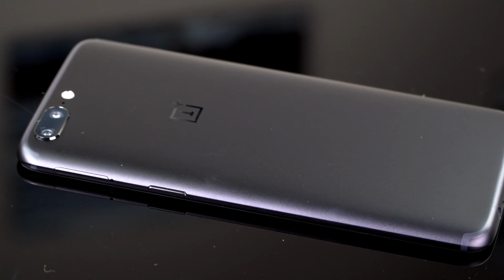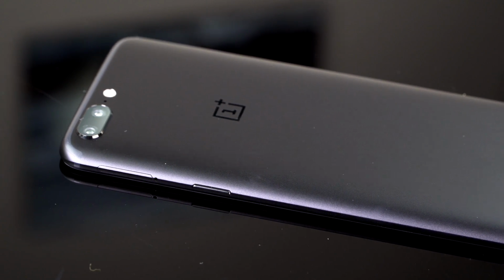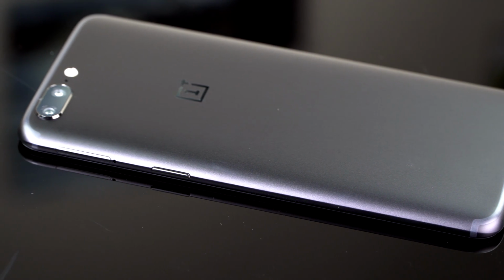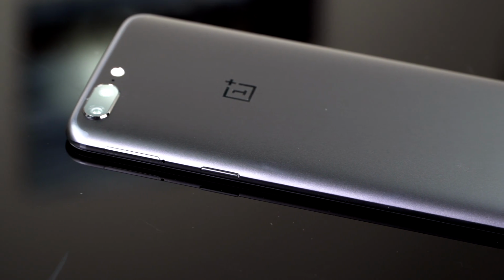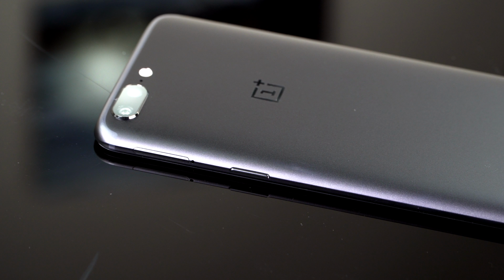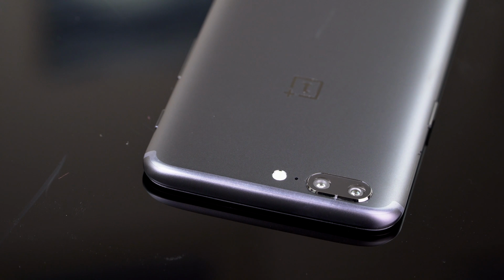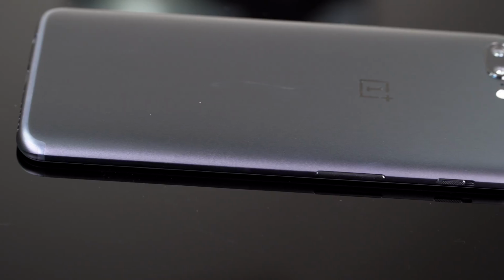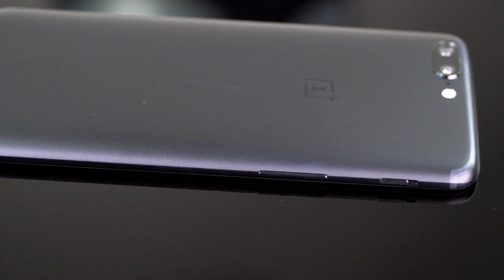Speaking of dash charging, this has a 3,300 milliamp battery that is sealed inside. Got a solid 4.5 hours of actual screen on time. That's actual use time, not the time that's spent sleeping in your pocket or on your desk and that sort of thing. Snapdragon 835 is powerful, but it's also very power efficient. And the 1080p AMOLED display is likewise pretty power efficient, particularly if you're using a black background, like the default one on the OnePlus 5.